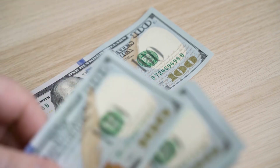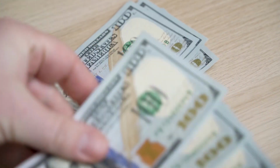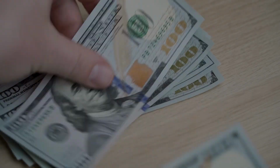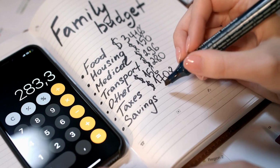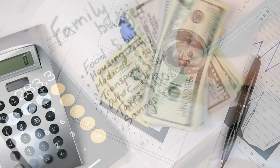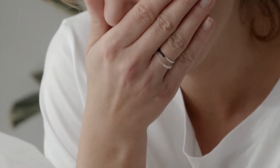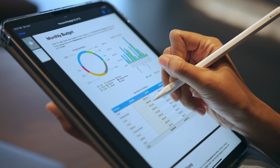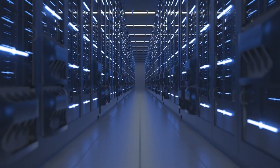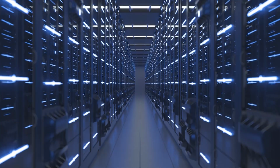Start by calculating your monthly income and fixed expenses, such as rent, utilities, and loan payments. Then, allocate the remaining funds to discretionary categories, such as dining out, entertainment, and personal care. It's essential to be realistic when setting budget limits. While it's tempting to slash expenses drastically, overly restrictive budgets are often unsustainable and can lead to frustration and burnout. Instead, aim for a balanced approach that allows for occasional indulgences while still prioritizing savings and financial security.